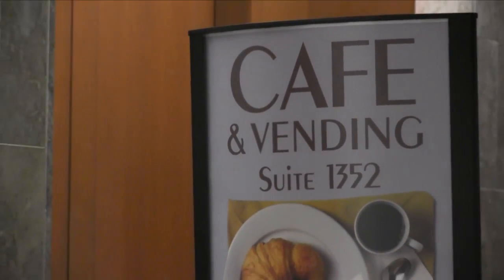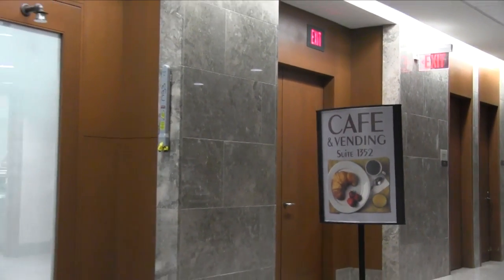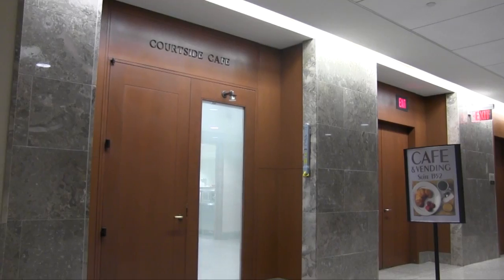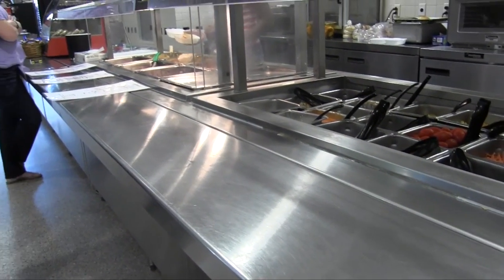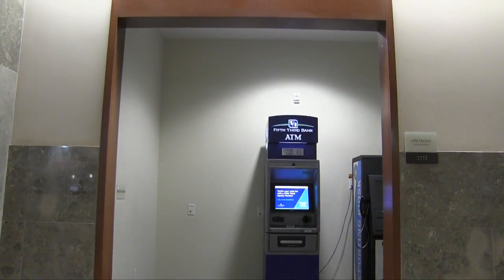The jury coordinator will make an announcement when it's time for lunch. Located on level 1, the Courtside Cafe offers a variety of items at an affordable price. If you do not plan on packing lunch or eating at the Courtside Cafe, there are several other nearby options located around the courthouse. Need cash? The ATM is located on level 2.